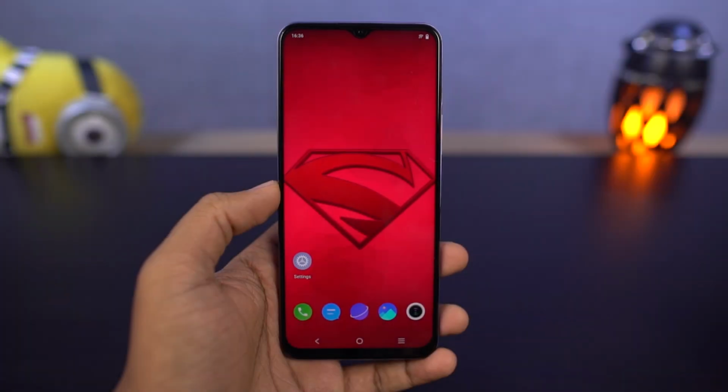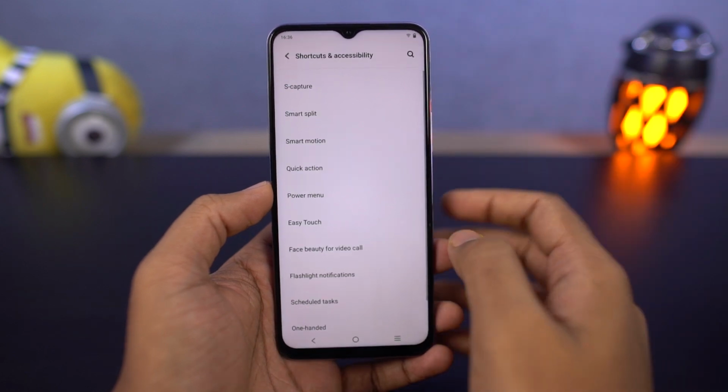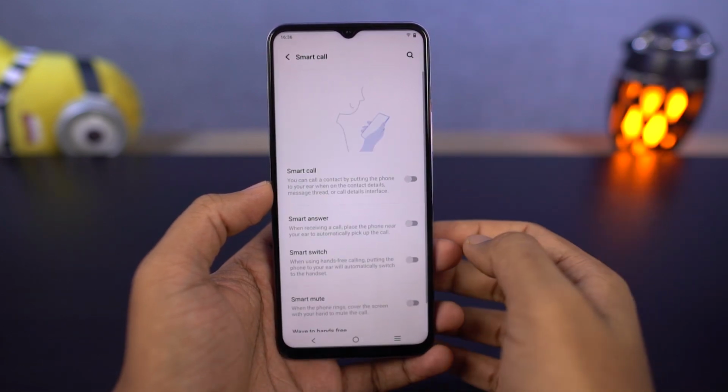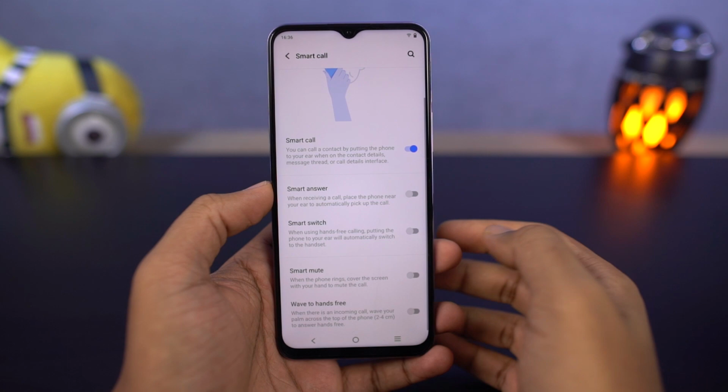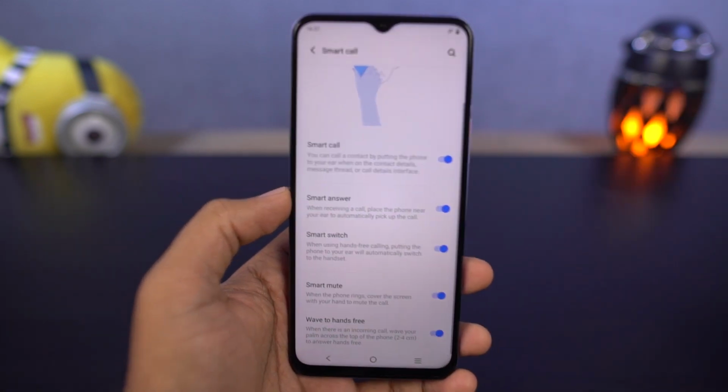Next, we have a lot of smart call features, which I would recommend you to check out yourself. You can put your phone near your ear to lift the call, hold it in your hand to turn on the speaker mode, swipe over the proximity sensor to lift the call, and do some other crazy stuff. So check them out yourself.